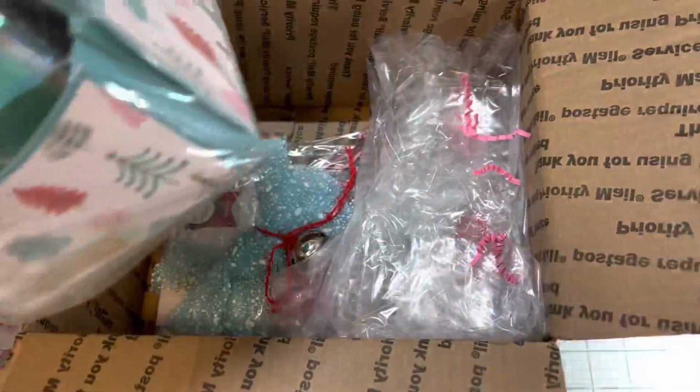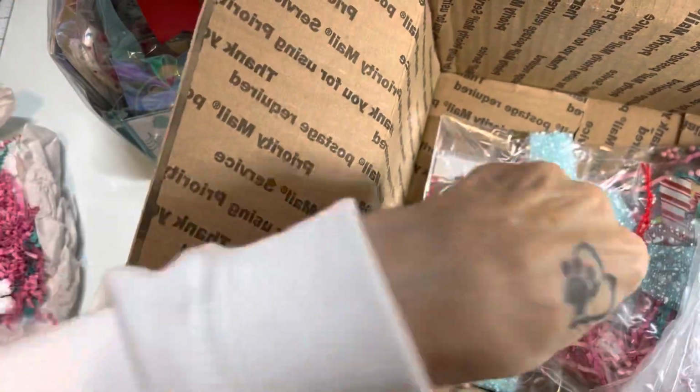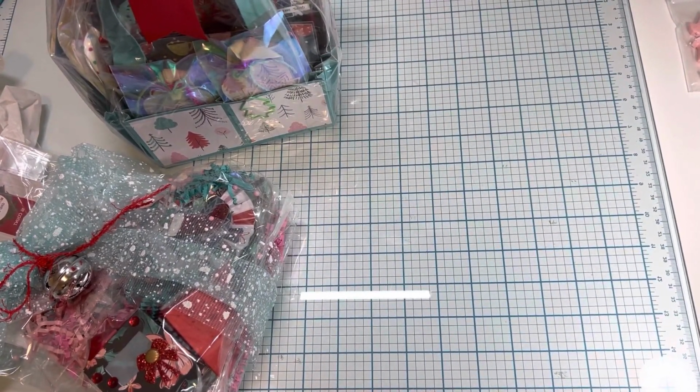Okay, so here's her caddy. Oh my gosh, this looks so cute. Let's just take everything out of the box and then I'll talk about it. Can you believe how expensive postage is these days? It just makes you sick, doesn't it?